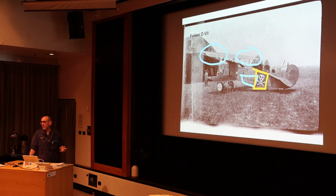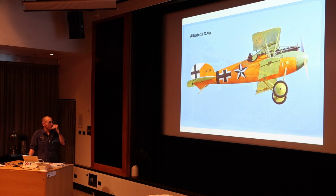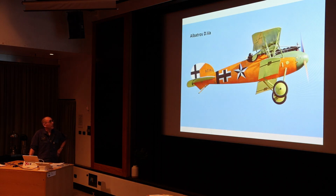There were some very flamboyant characters in the pilot corps there, and so they came up with all sorts of things. This is an Albatross replica, and those are the colours that they used during von Richthofen's flying circus. So they became very flamboyant. They had their own personal markings. The big star on the side was a personal choice. The colours of the aeroplanes became very, very vibrant. But you've still got your markings top and bottom of the wings, on the fuselage and on the tail.